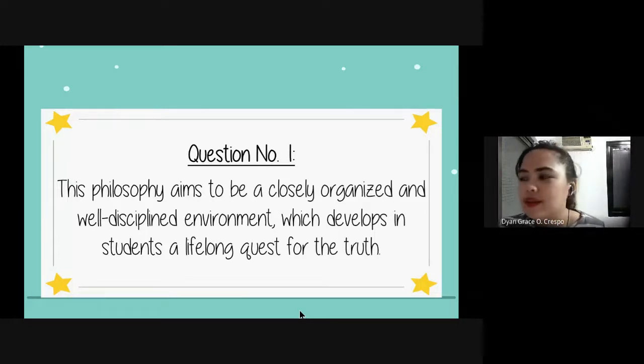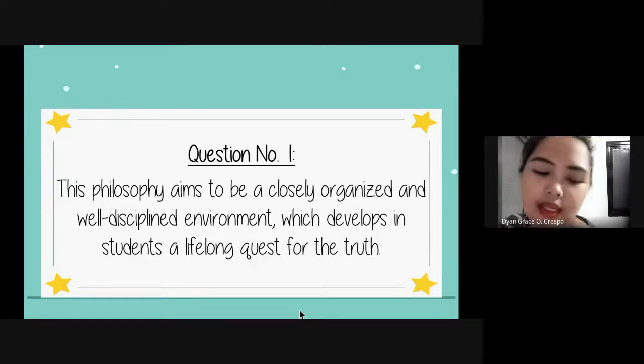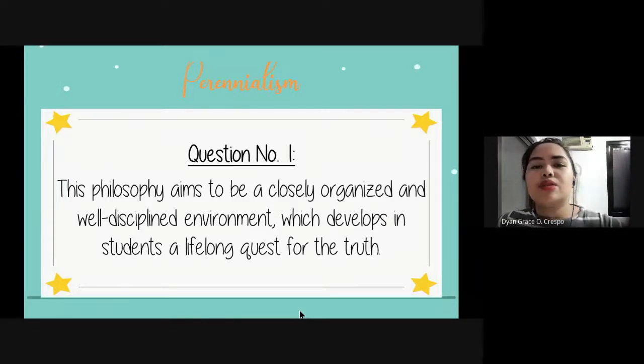Anyone? May nagbasa kaya ng module? Kahit 10 minutes before the class? It's 1 minute ago. Okay. Wala talaga? Okay, so if none, okay, let's proceed. The correct answer is perennialism. So perennialism is the philosophy that aims to be a closely organized and well-disciplined environment which develops in students' lifelong quest for truth. So perennialism ang sagot.